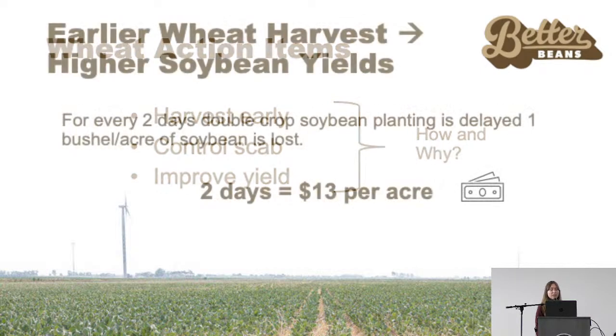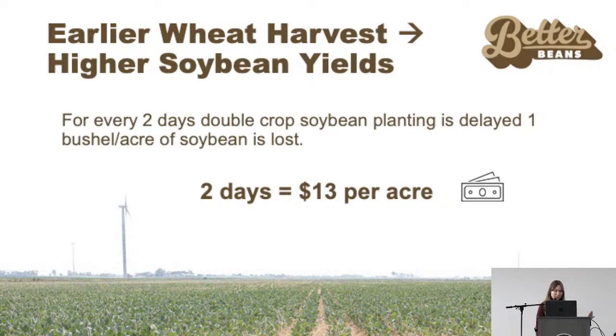All right, so earlier wheat harvest gives us higher soybean yields if we can plant the double crop soybeans earlier. If we can plant 2 days earlier, we can get one bushel per acre greater yield on the double crop soybeans. If you put that into perspective in terms of dollars, with the price per bushel of soybeans, every 2 days of delayed planting after harvesting wheat is worth $13 per acre. Just think of that. That's the value of being able to plant earlier. Every 2 days, you can gain a bushel, and that bushel is worth $13 per acre, or whatever the market price is at the time.